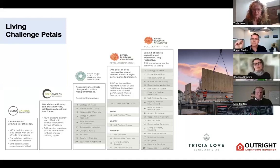What we actually ended up with is we were PETAL certified, and we were the world first landscape and infrastructure typology building to achieve PETAL certification under Living Building Challenge version 4. So we got PETAL certification for net positive energy. We actually ended up generating more power than we consumed in a year, and we're going to go into how we did that in a minute. And then we got place PETAL, we got equity PETAL, and we got beauty PETAL, which was quite incredible for an electrical switch room.